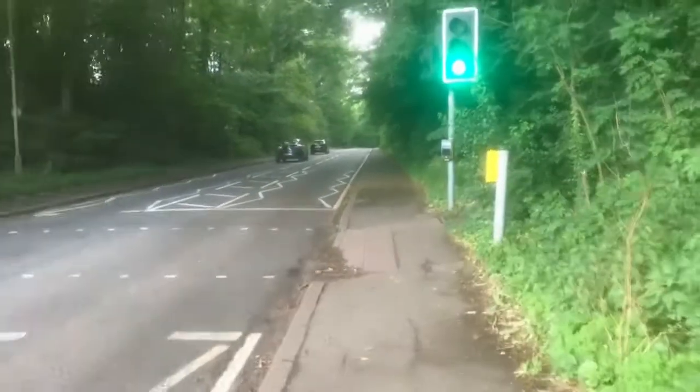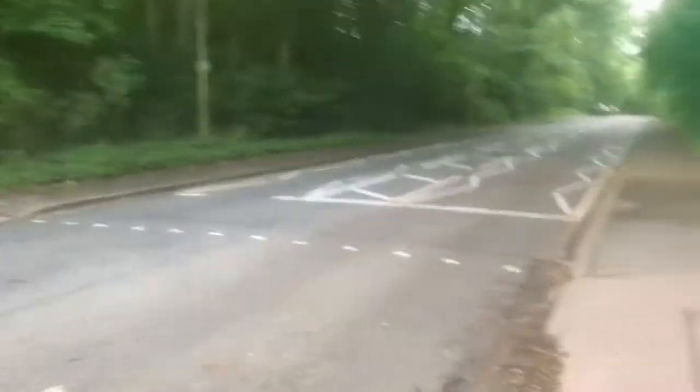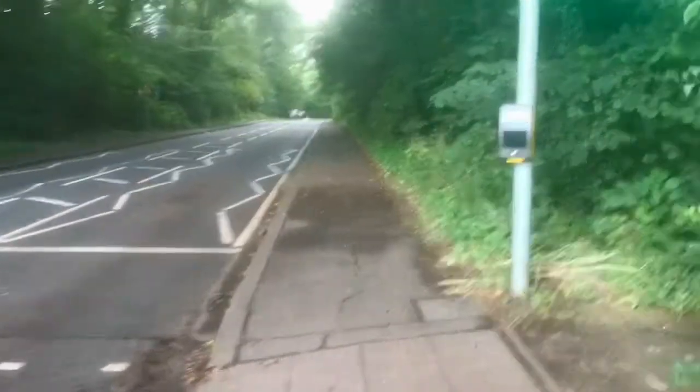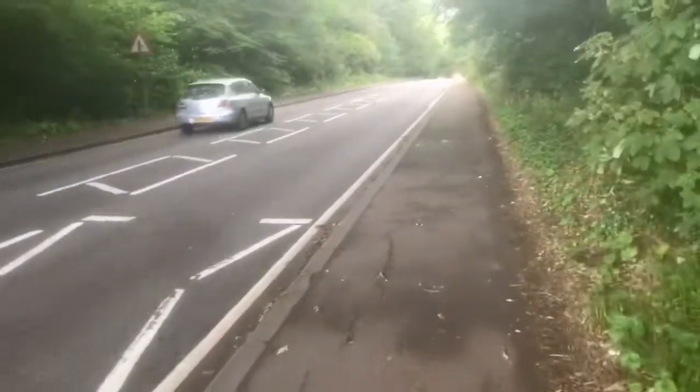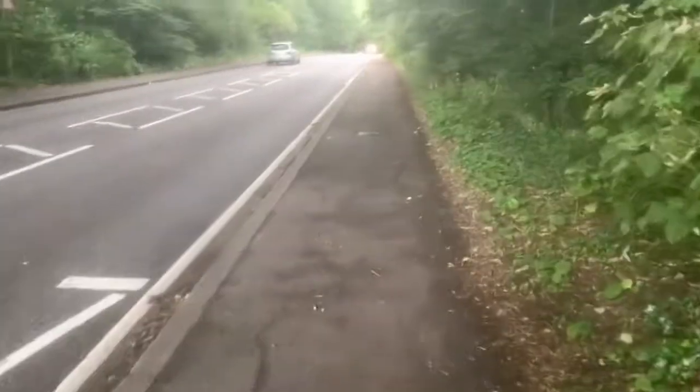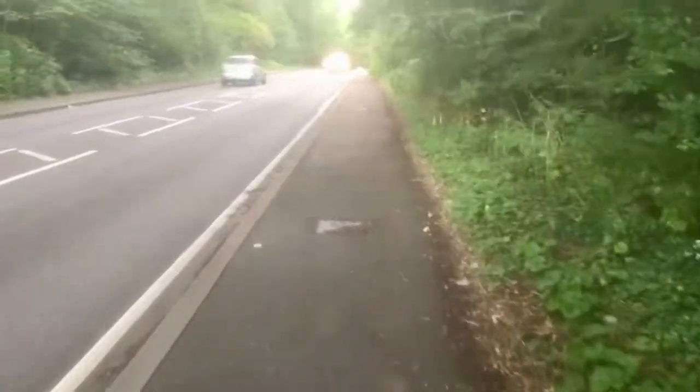Right, I'm on Chesham Road. Chesham Road is dark here. It's quiet here. No one about. There's a path down there. I wonder where it goes. Might go down there. Have a look. It's very dark here. It's cool as well. Sun is well hidden.